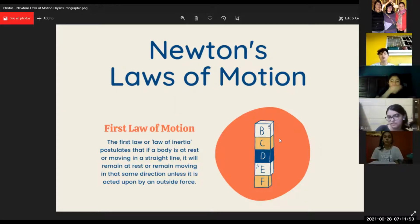The more massive an object is, the more inertia. And more inertia means that it's more difficult to move, or once the object is moving, it's more difficult to stop. We're going to talk about this later. I'm going to read the slide better because then I get too excited about something that I need to say.